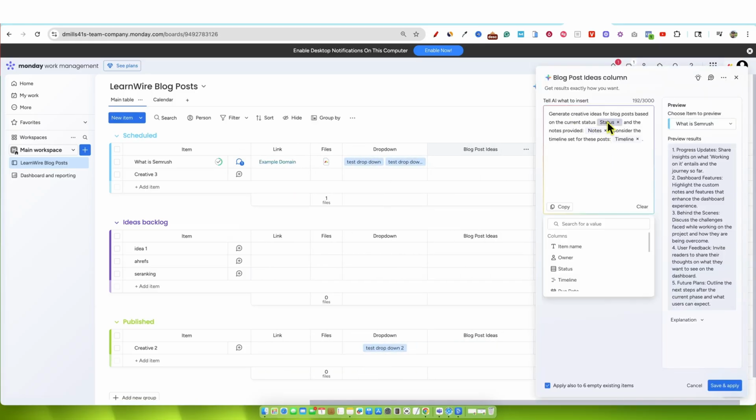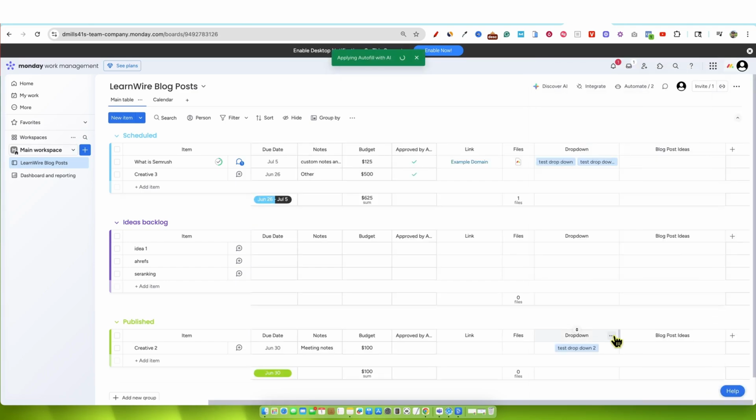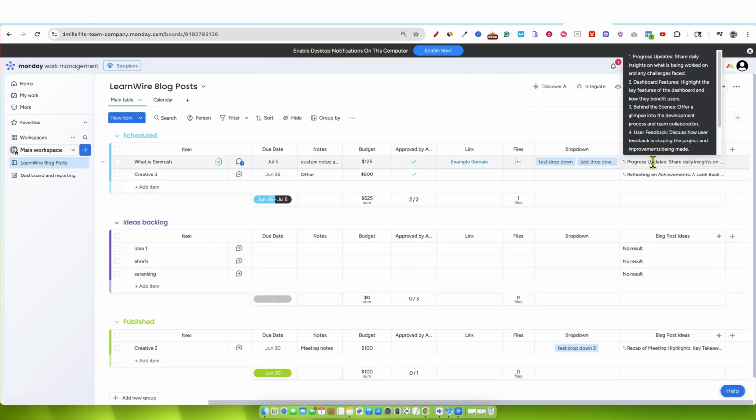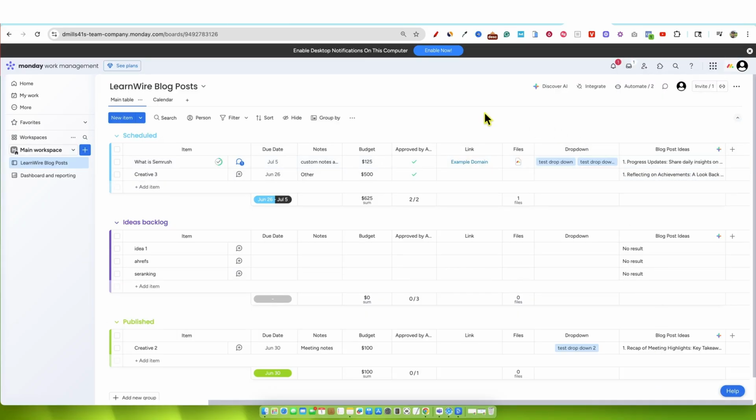And you can change this right here. Generate creative ideas for blog posts based on the current status and the notes provided. Consider the timeline set for those blog posts. And so what if I want to change this to item name instead? And I'm just going to say copy, save and apply. And now it's adding new blog post ideas. Look. It's automatically adding new blog post ideas, and that all happened with that AI prompt.